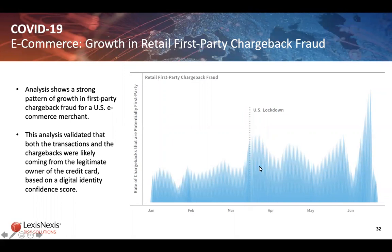And as you can see, where the US lockdown periods were brought in, we've seen those spikes of activity over the latter 3 months of the first half of the year, and seeing those transactions come through.